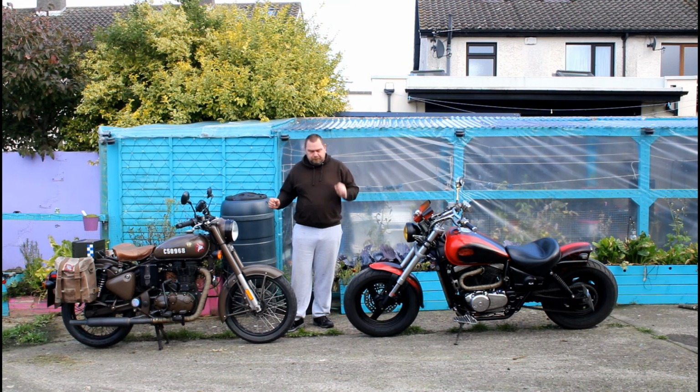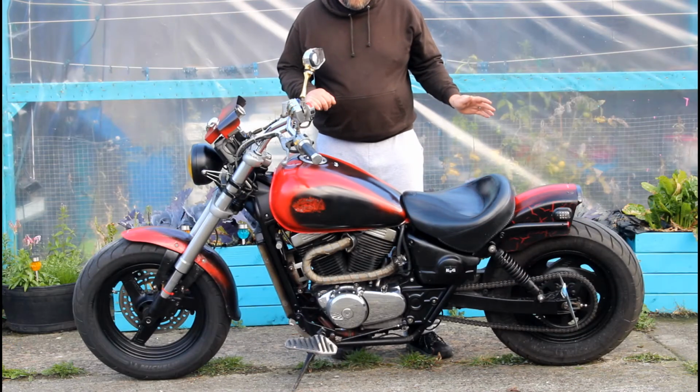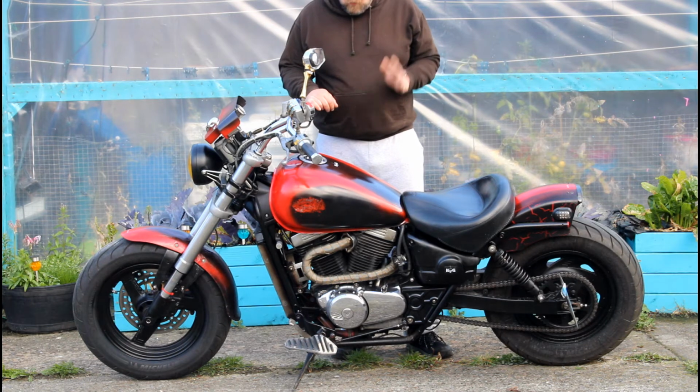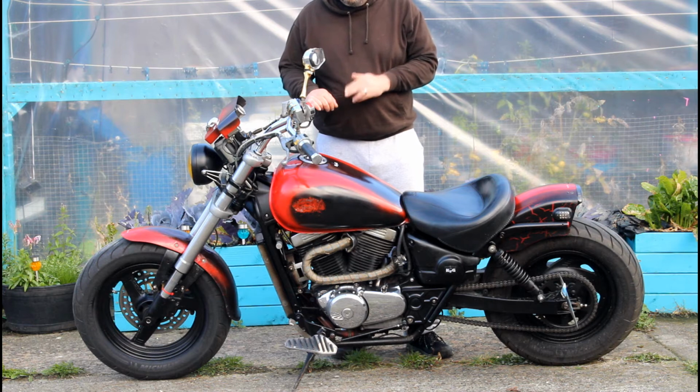Not exactly. This bike is a lot of fun. What you want is a dry day and get out there and just burn some rubber. The way this thing accelerates, it just leaves the Royal Enfield behind. Especially on the motorway, this is the bike you want to be on, unless it's wet.